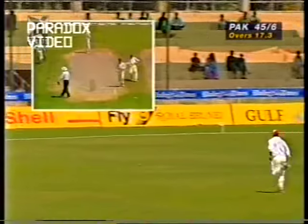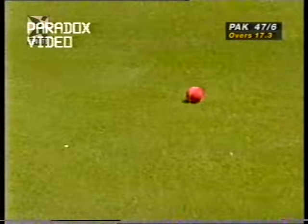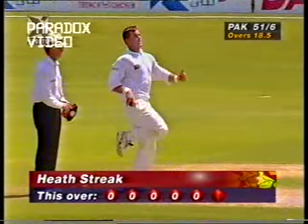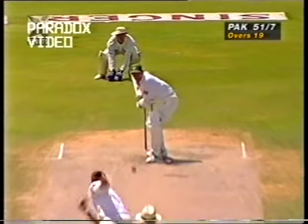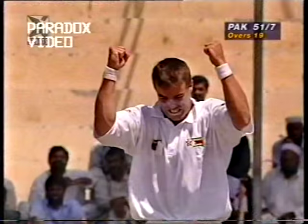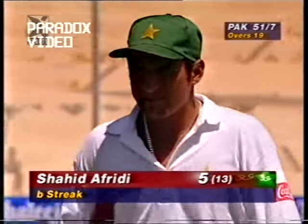He's got that away. And that's racing through. He's timed that very well indeed. First boundary for Afridi. First boundary for some time. Heath Streak. Well done, through him again, and here's the result. Beautiful delivery, Afridi playing all over it, and that's a wicket maiden for Heath Streak. Shahid Afridi out, bowled by Streak for 5.